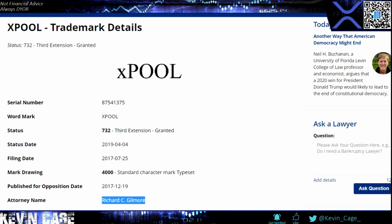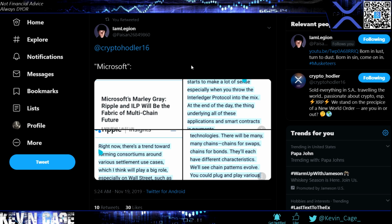But okay. Next up, I Am Legion, just briefly talking about Microsoft and the Interledger protocol. Yes, whether or not XRP is the primary means as an intermediary bridge asset, guys, I'm beyond confident that ILP will play a role in this.